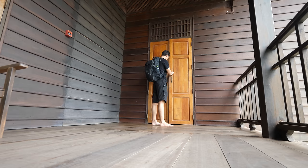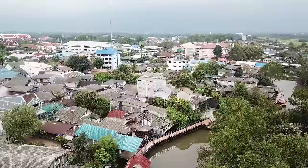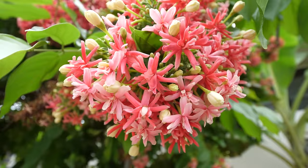I was the only one at the museum, and it's really nicely done actually, really nice and quiet. It walks you through the history of Trat all the way from the natural resources to when the Chinese came and when it was a very important seaport and trade center. And the building itself is a highlight. It's worth checking out on its own.